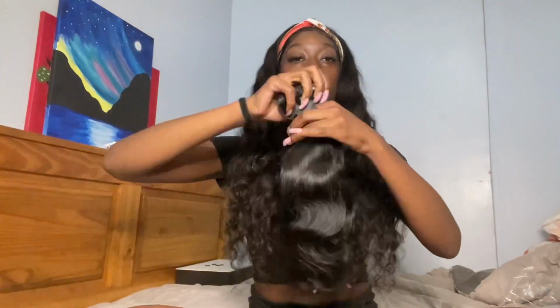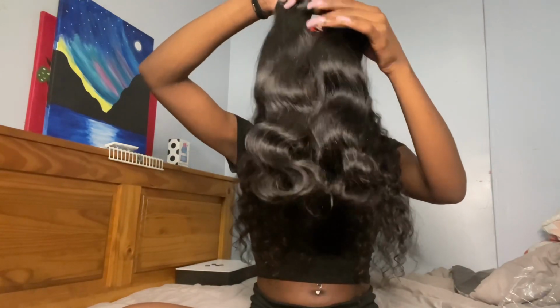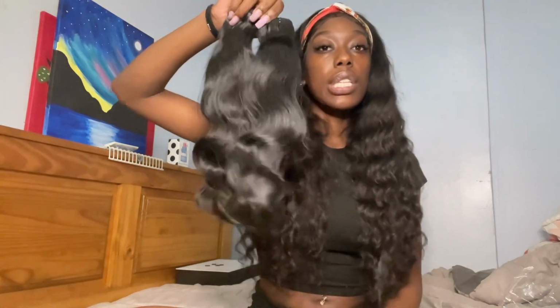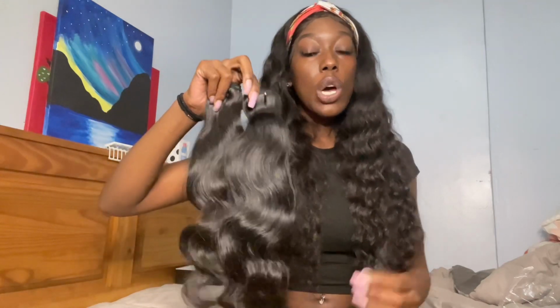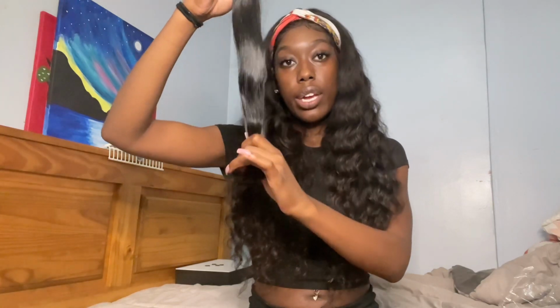Okay, so this is our 16-inch natural wave bundles, right? And usually virgin hair bundles, when you get them, they're rolled tight up here, and it feels like it's thicker at the top, and then it feels like it's getting thinner and thinner and thinner as you go down. That's because they have all the filler hairs at the top.